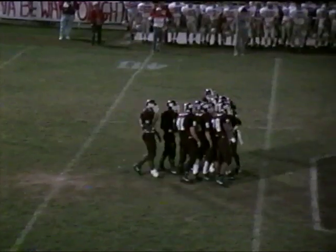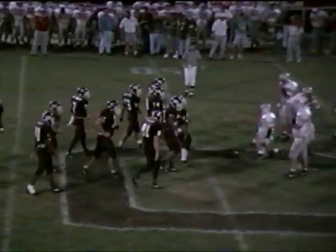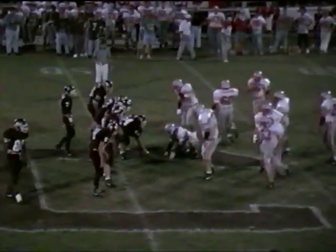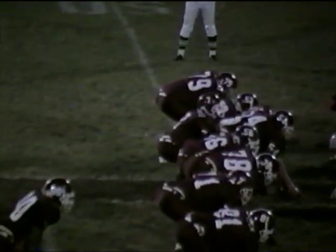Good start here for Corbin, Dave, and that's important because we've had some bad things happen early in ball games. We get some poor field position, but we come right back with a touchdown. Now the kids need to really get after them on defense.